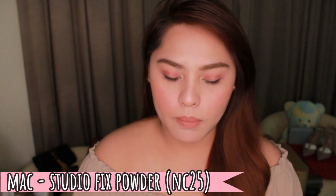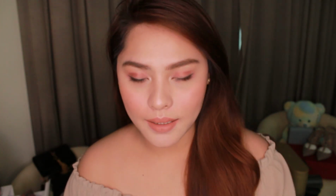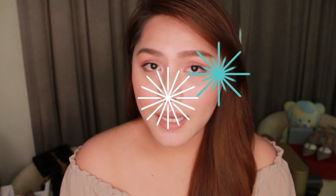The last one is the finishing touch. Sometimes some eyeshadow particles fall, so you have to remove that as well. Use this. On my leg, actually, sometimes I also use this to even out the face. So, let's put some. And make sure there are no eyeshadow particles under your eyes. Okay? There! Okay! And this is the final look, guys.